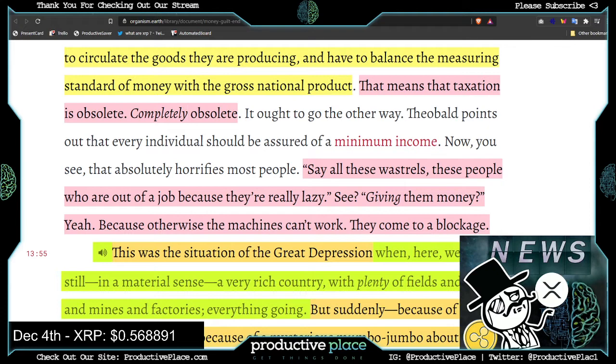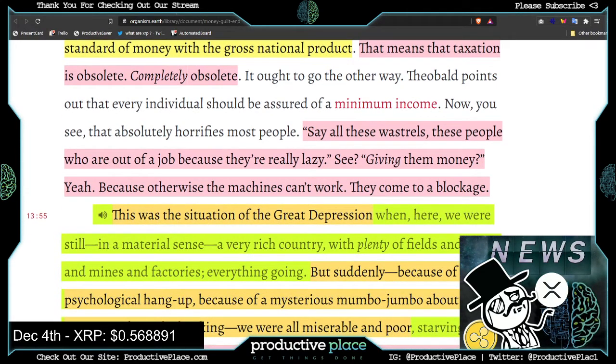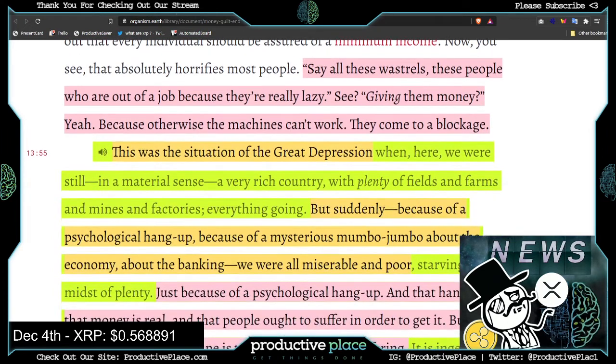That means that taxation is obsolete, completely obsolete. It ought to go the other way. Theobald points out that every individual should be assured of a minimum income. Now you see, that absolutely horrifies most people. Say all these wastrels, these people who are out of a job because they're really lazy, see, give them money? Yeah, because otherwise the machines can't work.